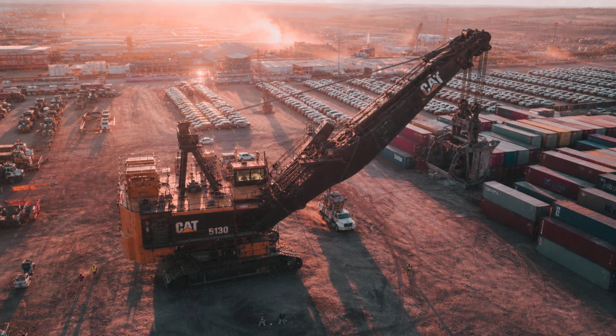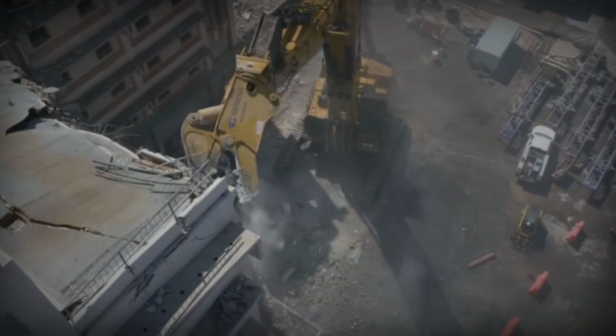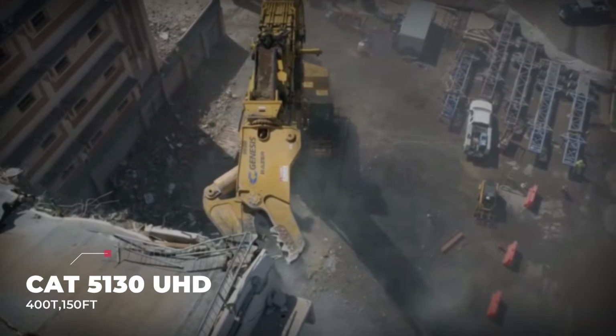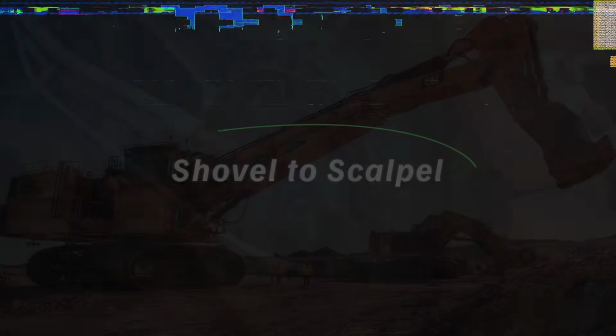400 tons, 150 feet of reach, and it started life not demolishing buildings, but digging mines. The CAT 5130 UHD is the world's biggest demolition giant, and how it got there is unlike anything you would expect.